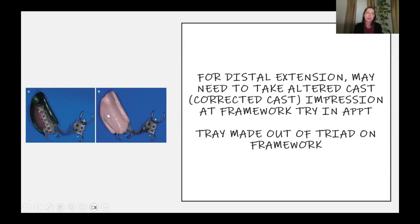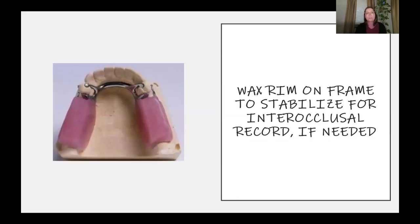So when I scan, I am usually aware that my distal extension or the soft tissue is going to be underextended, which is perfect to make a framework, but not perfect for the acrylic. So once I get my framework back, I'll add these little custom trays chairside with some light curing base material, and then just do a little baby border molding in that little tray. So if you want to watch a video about that, you can look it up. It's either called corrected cast or altered cast, and you do that at the same appointment as your framework try-in.